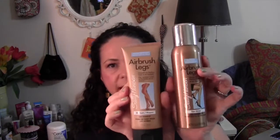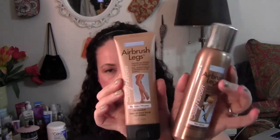Kmart also carries a product which I happen to love called Sally Hansen Airbrush Legs. They have the lotion and the spray, and that is in the Sally Hansen nail section, down at the bottom. That's an awesome product. It's like makeup for your legs, and it washes off with soap and water in the shower. But it withstands everything, sweat, water. You have to wash it off with soap and water, and then it comes right off. It's a brilliant product. Highly recommend it. And Kmart, of course, sells Olay and regular skin care products also.